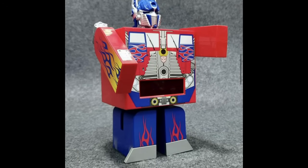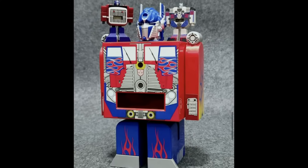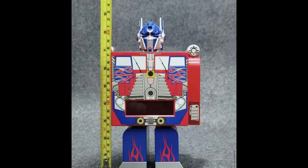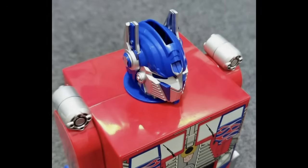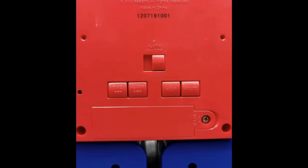It transforms. It's super cute. Look at its little arms and the way it wants to move. And then the other clocks and the watches can sit on its shoulders. We haven't got the classic 80s one, but we can see a little size comparison here on how big it is. It's also, I think, a money box as well as an alarm clock, and then it has some buttons on the back. Very cool.